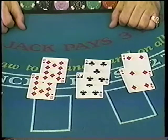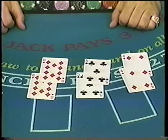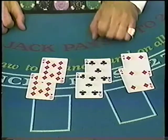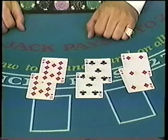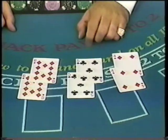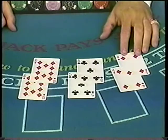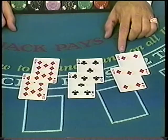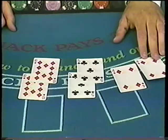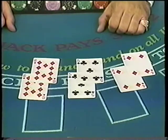Tens are fairly obvious because 10 and 10 is 20. There's only one hand that'll beat that. Why mess it up? 5 and 5, although not quite as obvious as tens, does give you 10, and it's better to draw to the 10 than to the fives. Fours, it's better once again to hit to the 8 than to split the fours and maybe wind up with 14.